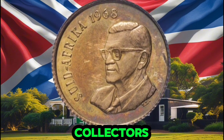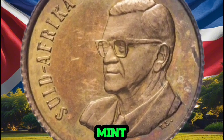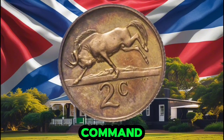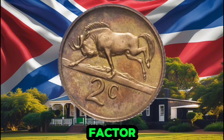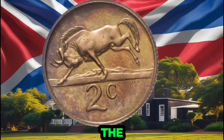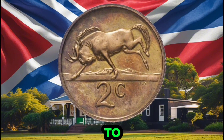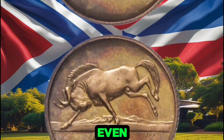by collectors. The second reason for its value is its condition. Coins in mint condition, or as close to mint as possible, command the highest prices in the numismatic world. And there's a third factor, demand. The South African coin market has seen a steady increase in collectors wanting to get their hands on rare pieces like this one, driving the price even higher.